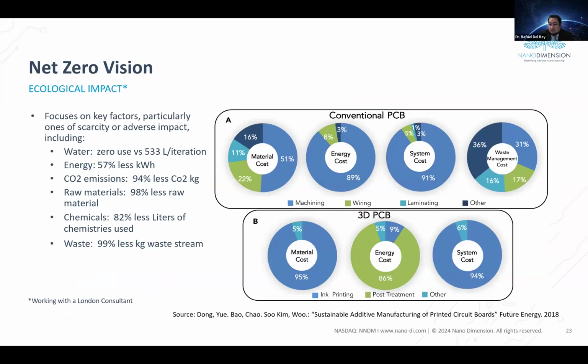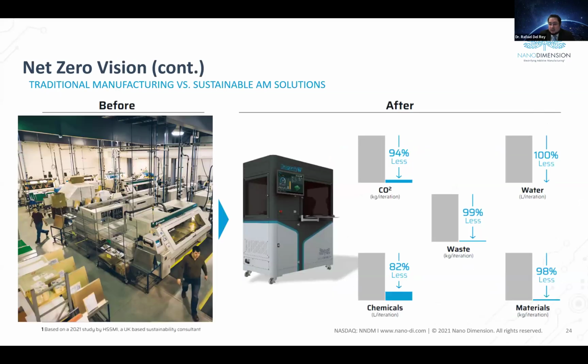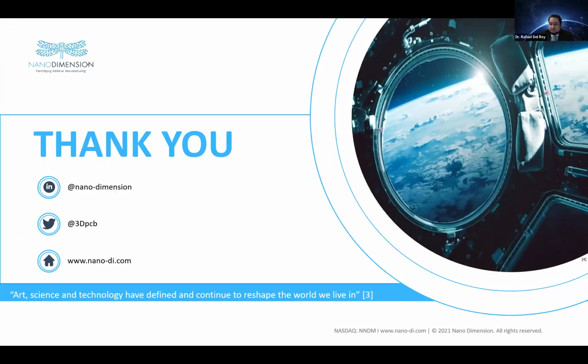And the most important is the net zero vision, because the ecological impact that we have is zero use of water and a big reduction in CO2 emissions, raw materials, and chemicals, because we are using additive technology and not removing. So the idea is, compared with traditional manufacturing, to use one machine, reduce the waste of CO2, water, chemicals, and materials to just what is needed on the site, on the spot, and also reduce the logistics.